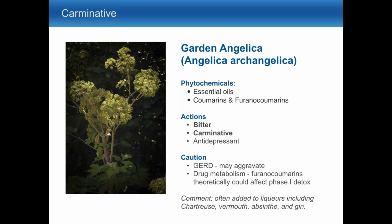I've looked on a bottle of gin before, and obviously juniper is the main herb used in gin, but they'll add other herbs in to make a more complex flavor to it. And so garden angelica is sometimes added into it. Absinthe is primarily using fennel and wormwood, but they'll also add garden angelica to give, again, more complex flavor to it as well.